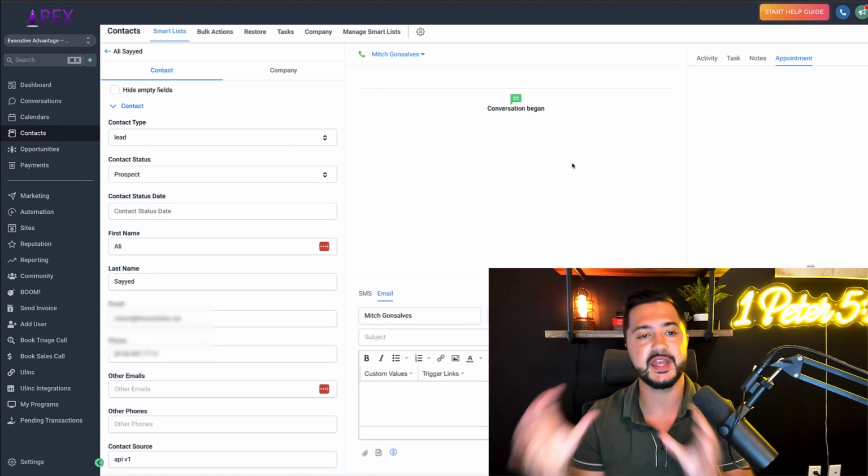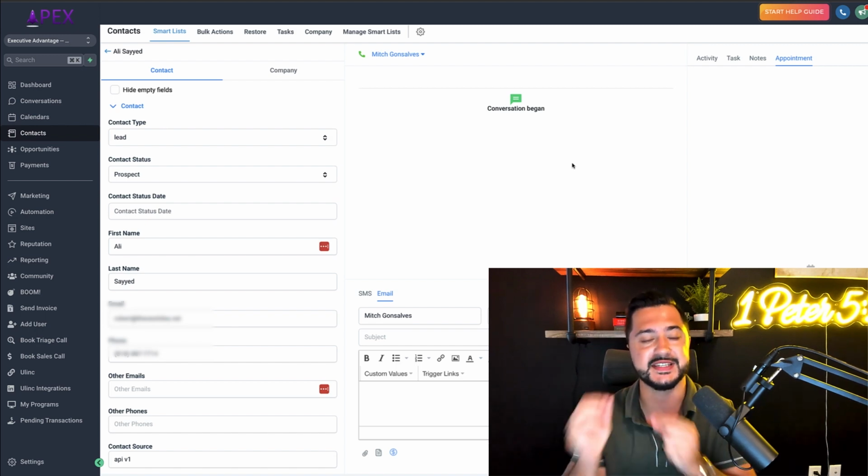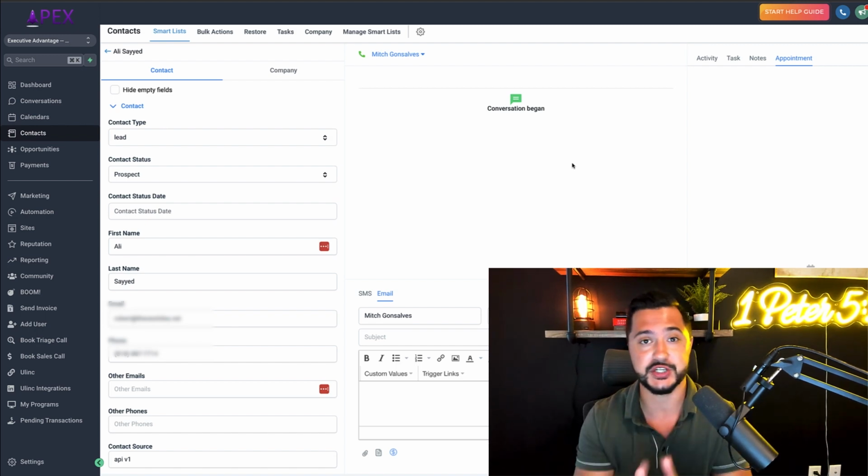So this is everything in one place that you can utilize to ultimately scale and optimize your outreach, because in today's day and age, it's not enough to just use one channel. You must have a multi-channel approach and leverage automation to then feed your pipeline.